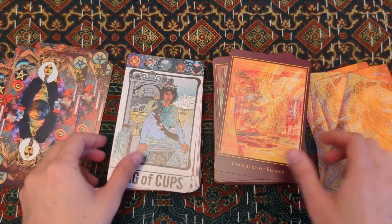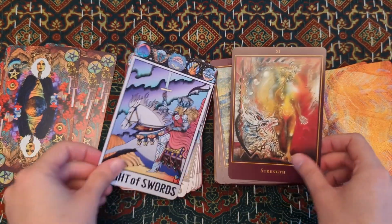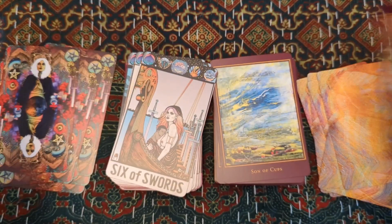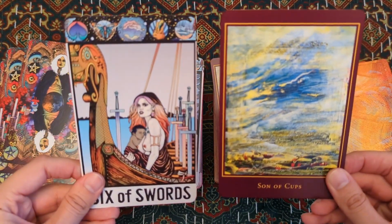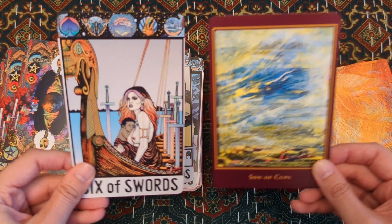I don't know if I have ever used these in a reading, so this is kind of fun. I figured I'd just show you guys pairs of decks so we could progress a little bit further, because I had a lot of decks I wanted to show you guys for this.